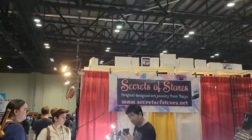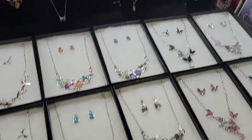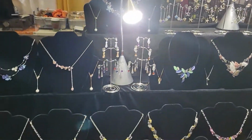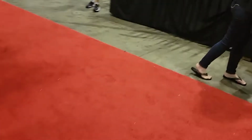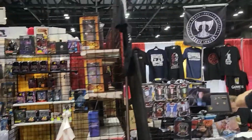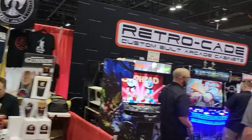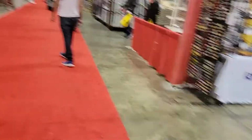Secrets of Stones. Ooh, pretty stones right here. Some pretty jewelry. Again, apologies for going a little bit fast. Don't mean to. Another weapon booth, J&J Enterprises. More weapons. Oops, coming through. Another Pop area, which I'm probably going to come back to. They might have something I'm interested in. I saw possibly something. Gaming, Retrocade. So these are arcade gaming cabinets. Very cool.